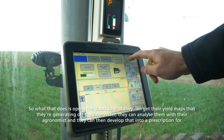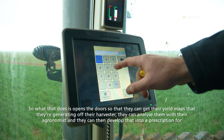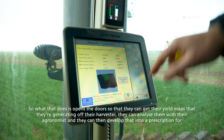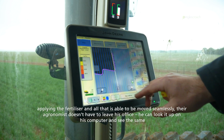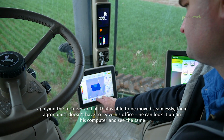So what that does is it opens the doors so that they can get the yield maps that they're generating off their harvester. They can analyse them with their agronomist, and they can then develop that into a prescription for applying the fertiliser, and all of that is able to be moved seamlessly.